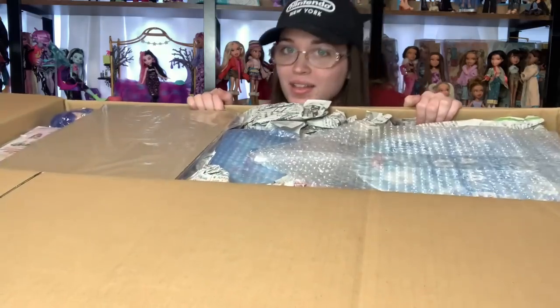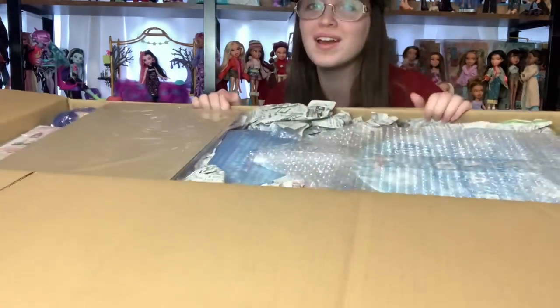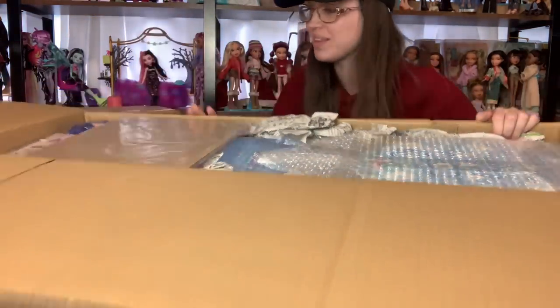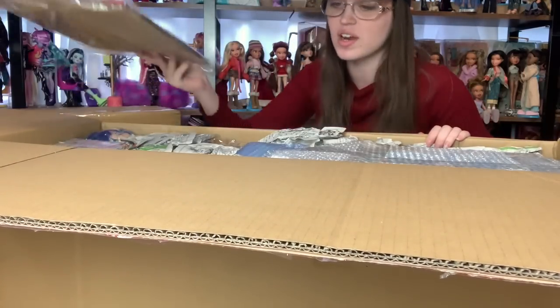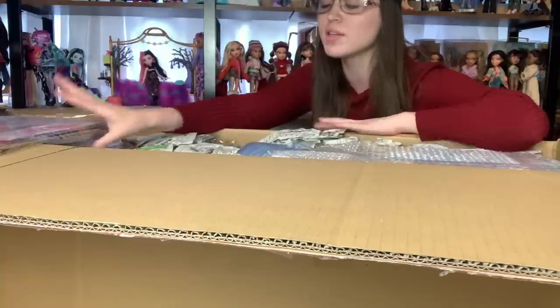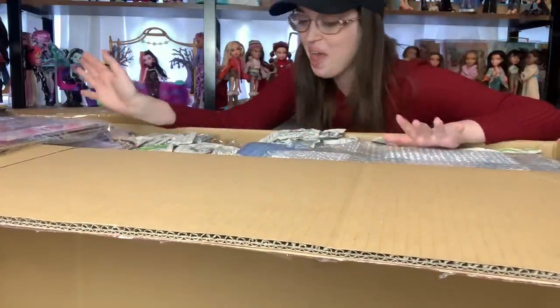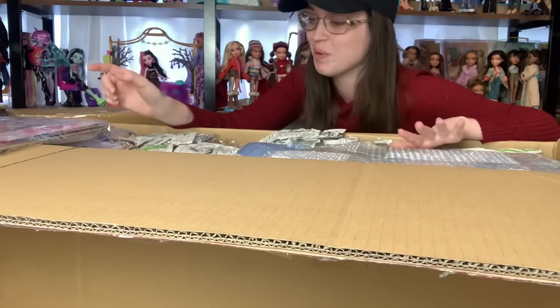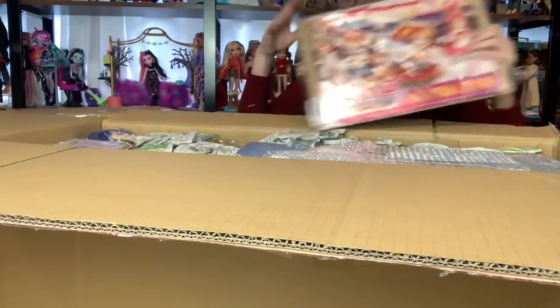Okay, there's a lot to go over today. So let's just get, oh, look right here. There's already a doll right there. Okay, let's get started. There's quite a few dolls. There's a lot of anime stuff. I'm going to separate the Love Live stuff and show all that in its own section, because I know most of you guys are here for the dolls, but I bought a lot of weird Love Live stuff. So yeah, that's what a lot of this stuff is.